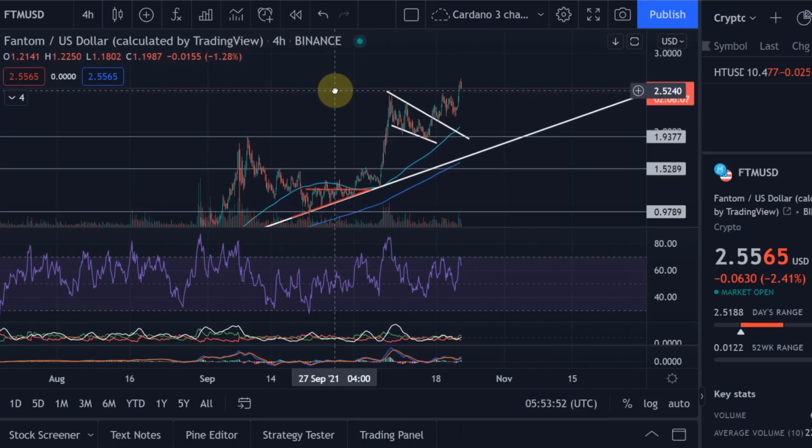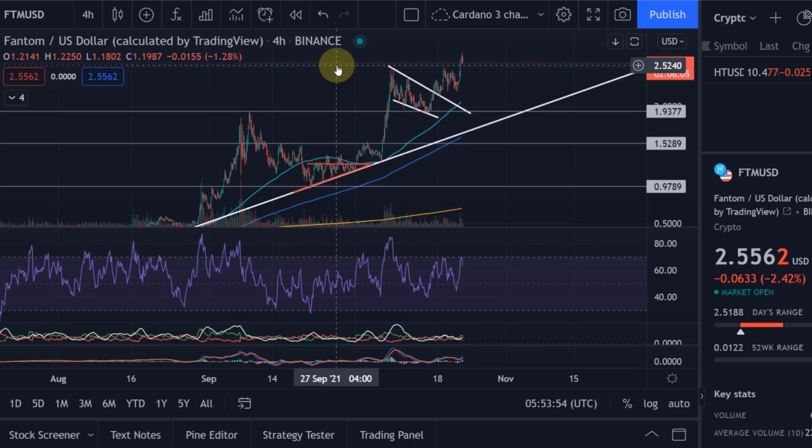But overall, very nice profits. Really impressed with what Fantom did, how it performed in the last few days and weeks. So really positive. Let me know what you do with your Fantom. Are you going to hold? Maybe I take a little bit of profit, but I leave quite a bit in there and just adjust my stop loss. That's what I'm doing.